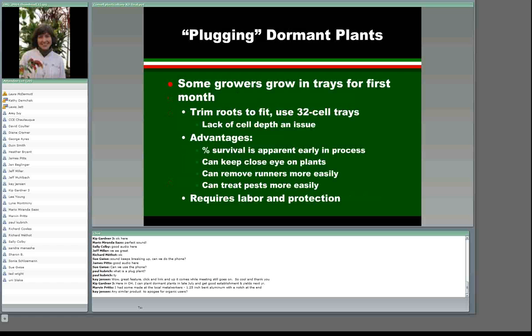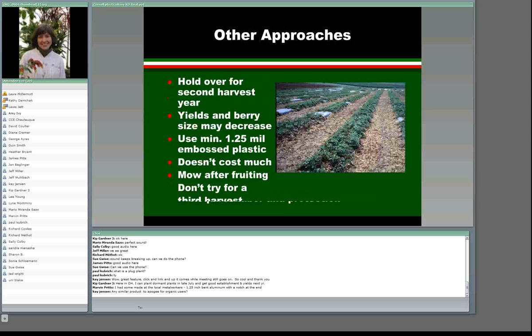Now, another approach growers in the northern or cooler regions will use is holding their plantings over for a second harvest year, and that seems to work quite well. You may have some decrease in yields and berry size, but some of that is just related to management, to keeping the planting disease and insect free, and keeping enough nitrogen and water on the planting. If you do decide to try that, you'll probably want to use heavier plastic. We use a 1.25 mil embossed plastic, and that gets us through 2 years just fine.